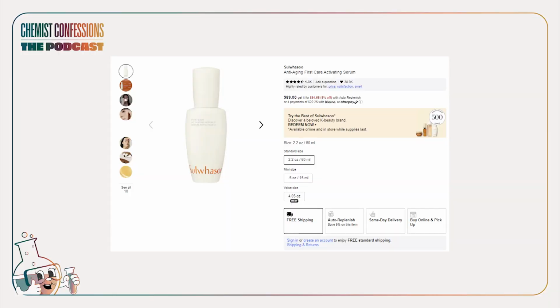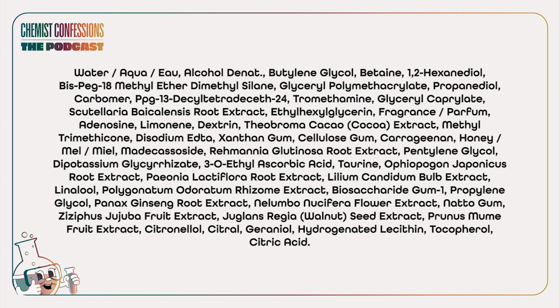The second product is one of their more popular serums. It's the Sulwhasoo Anti-Aging First Care Activating Serum. This is $89 for 2 ounces, the same volume. Really quick, running through their INCI, it's water, alcohol, butylene glycol, betaine, 1,2-hexanediol. You've got a few emulsifiers, propanediol. I'm going to blitz through it. You've got baicalin, which is another root known for its antioxidant properties. You've got fragrance, then you hit adenosine, more fragrance. Preservatives. You have madecassoside, and 3-O-ethyl ascorbic acid. A few more extracts, and then you finally get to Panax ginseng root extract. So that's actually the only ginseng really in this product.